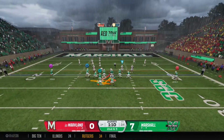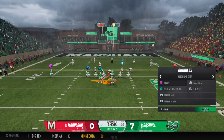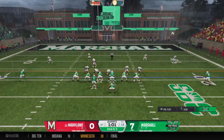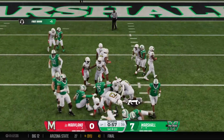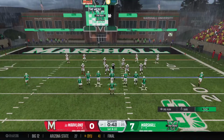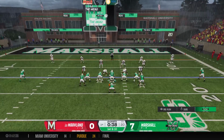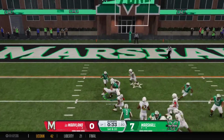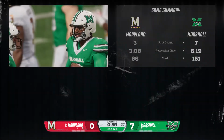The Thundering Herd to the line, facing a 2nd and short. They'll run the option. He's wrestled to the ground right at the 15-yard line, and a big red zone opportunity here. Marshall back at it with another 1st and 10. Sends it back in motion. Wrestled to the ground, but he's inside the 10 and down to the 9.